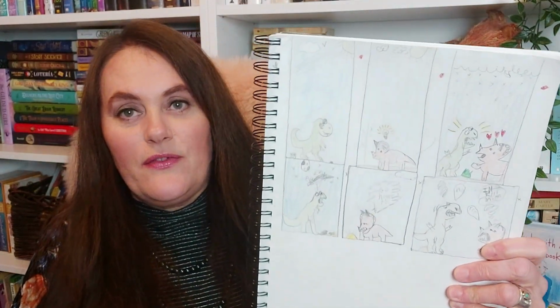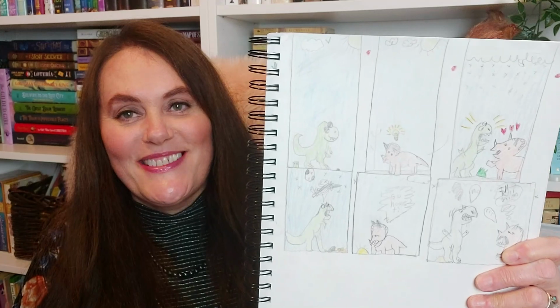And I'll show you the first page of her drawings from this because she said that was okay. She gave me permission. And this is the first. Isn't that cute? I did one too. She wanted me to do it with her, and her drawings are way better than mine.